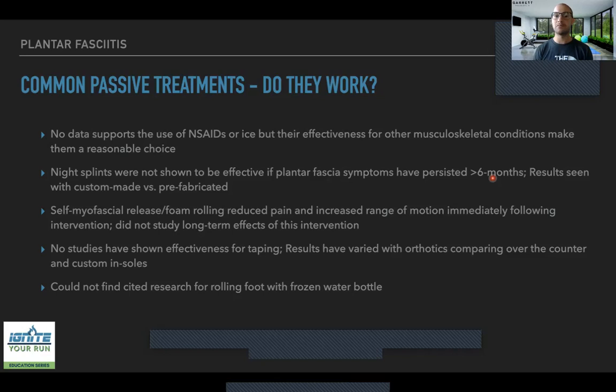There was no data to support the use of anti-inflammatories or ice, but the article did say because we use ice and anti-inflammatories for other musculoskeletal conditions, it is a reasonable choice from a treatment standpoint. So it didn't actually help plantar fasciitis, but because we use it with other injuries, they recommend it's smart to use, although it wasn't really shown 100% to help with plantar fasciitis.